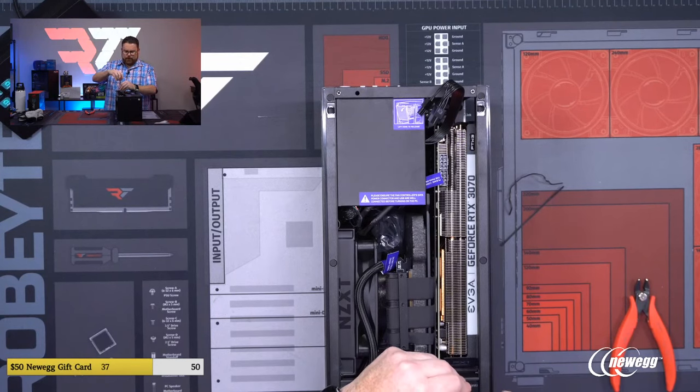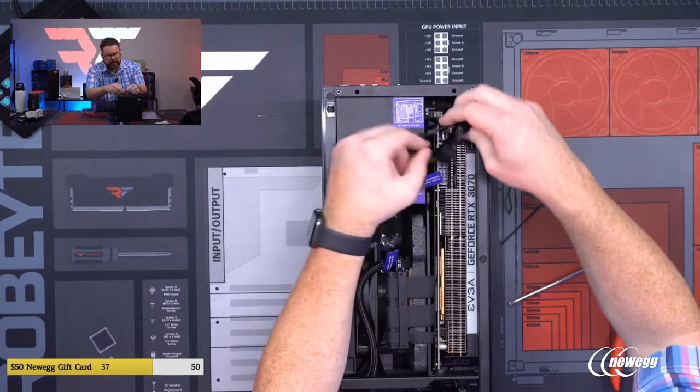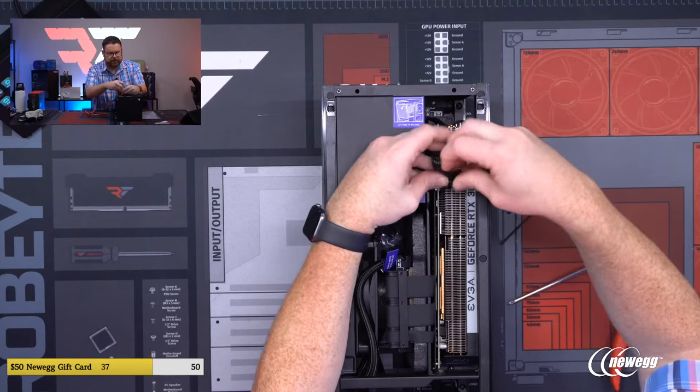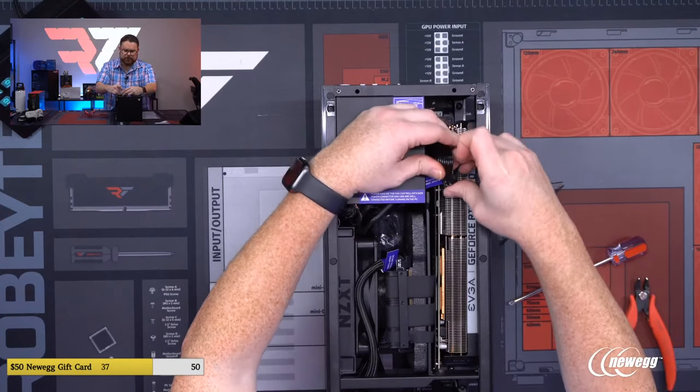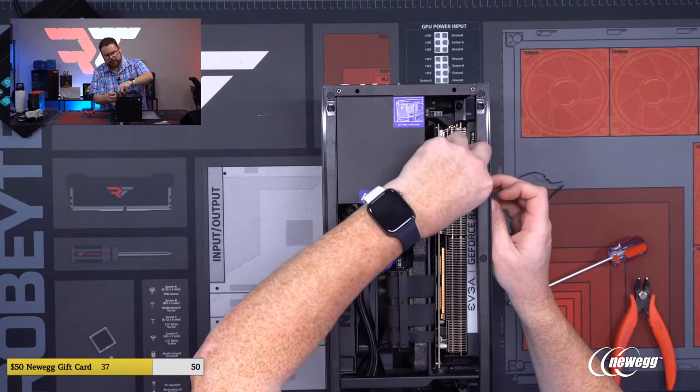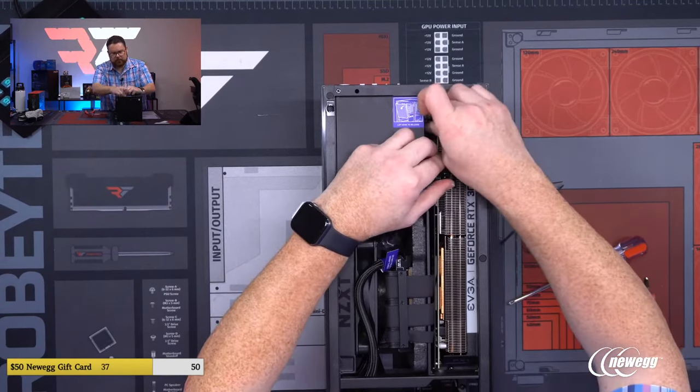Well, we'll test it. We're going to do our testing here after we're done. But if you want to see airflow in this case, it has actually been pretty good for the people who've tested already. There are actually reviews out this morning. We just like to do ours live stream because it's more fun, and you guys are such nice people.